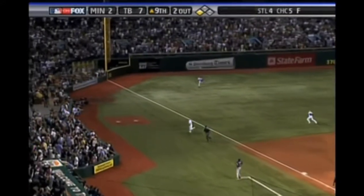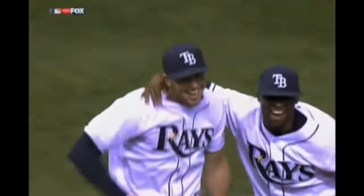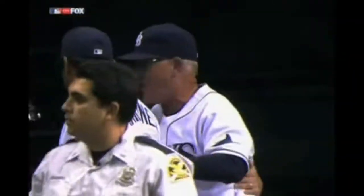Fly ball, left field. Caught! Bottom Feeders no more. The Rays are going to the playoffs.